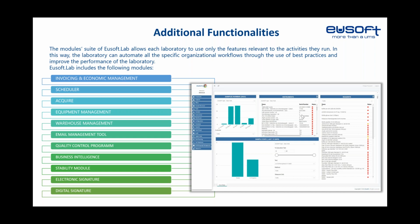The warehouse management is more about the stock reagent management. The possibility to send out automatically emails containing test reports with the certificate of analysis, quality control, the business intelligence, and we will talk about the business intelligence in more detail in the next slides, and also for the pharma sector, the stability module, and also both the electronic and the digital signature.